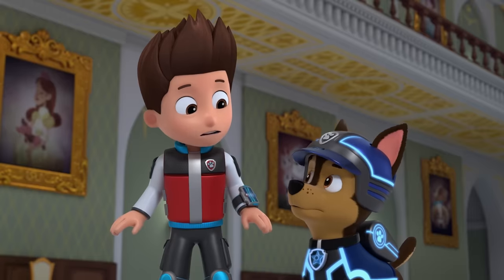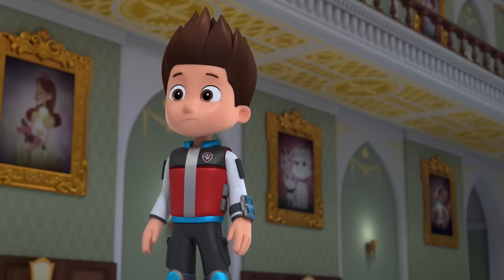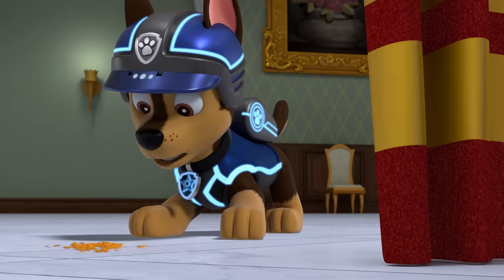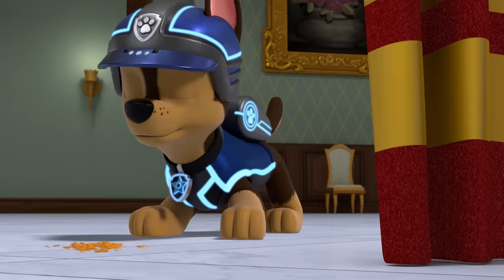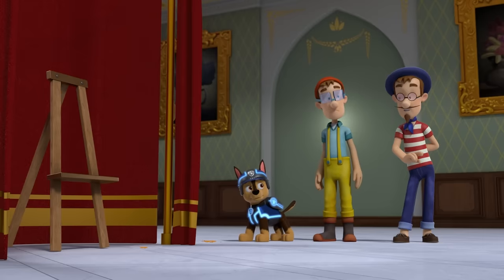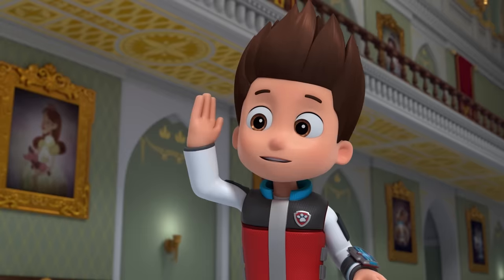Chase, see if you can find any clues near the easel. Ryder, this yellow spot on the floor smells like cheese? Oui, it is the secret ingredient in my special quick drying paint. Follow that scent, Chase.